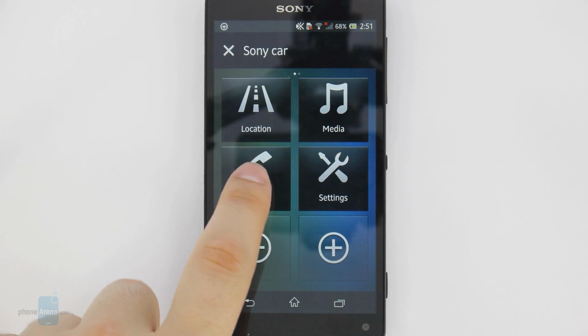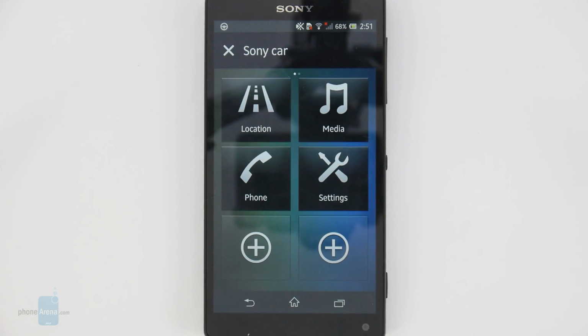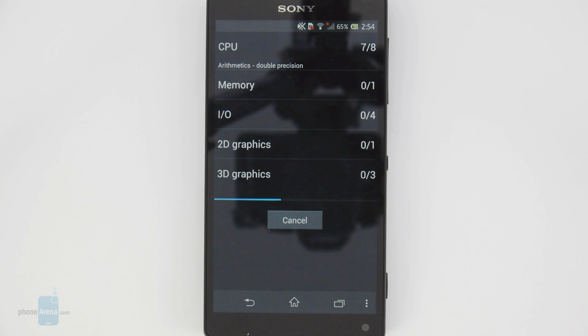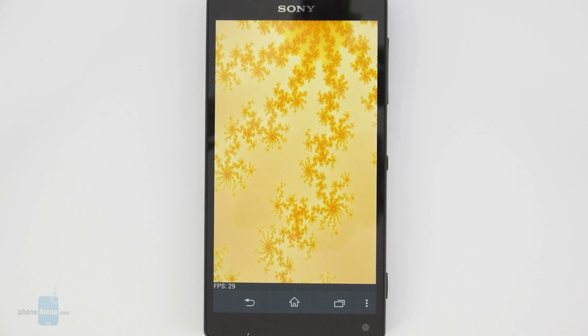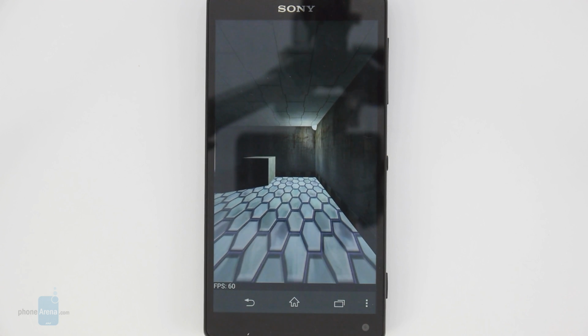Basically, it serves as an interface replacement with large, easy-to-press buttons, providing shortcuts to applications you might need while driving, such as the GPS navigation or the music player. With its quad-core Snapdragon S4 Pro system on a chip running at 1.5 GHz, the Sony Xperia ZL sure has the power to be a flawlessly performing smartphone, and to no surprise, we got some great benchmark scores.